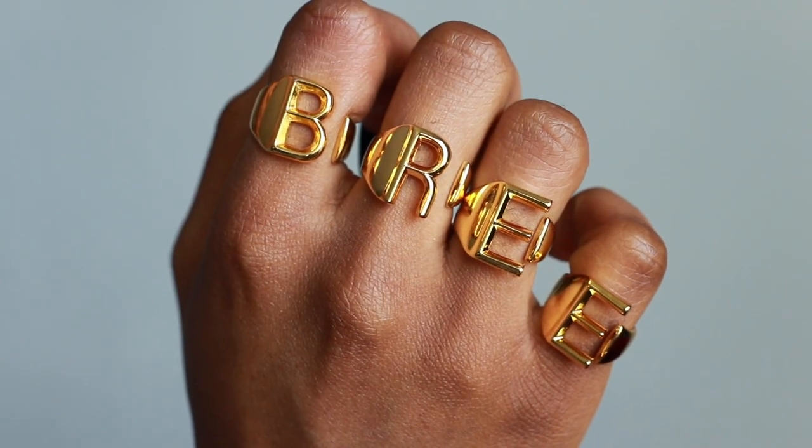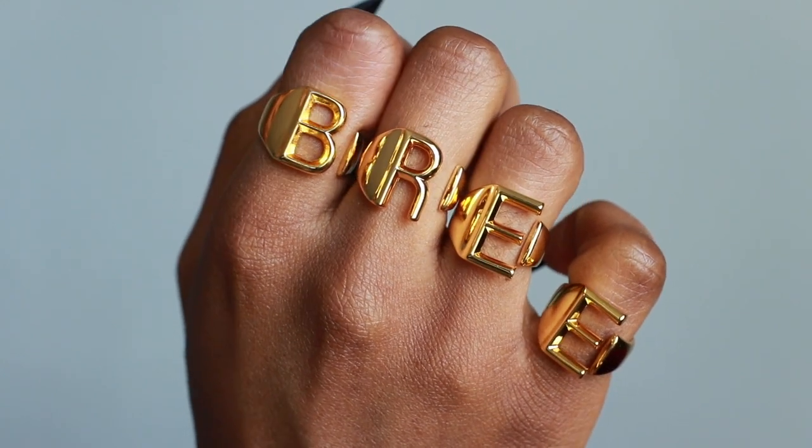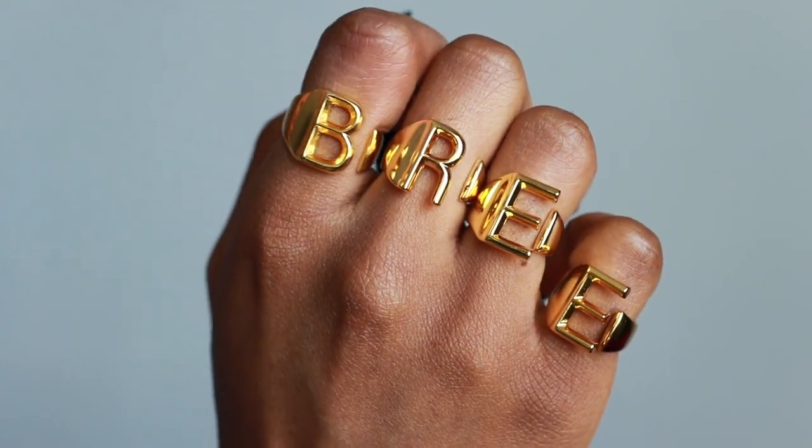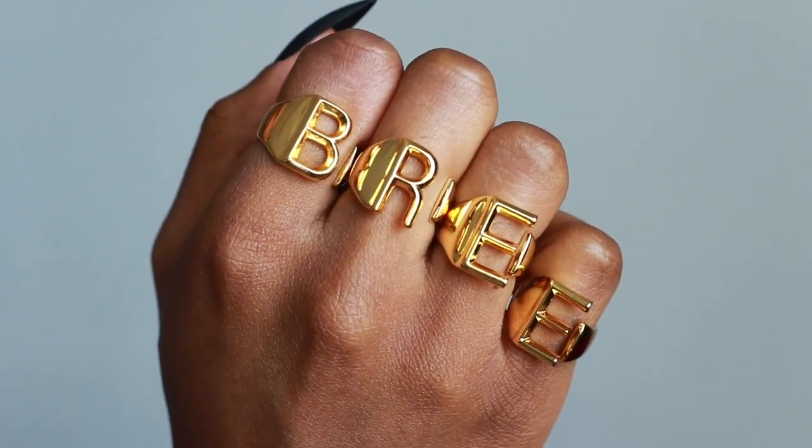Okay, so don't mind my crooked nails. I literally pressed these on right before this video. But these three rings right here, the R, E, and E, are from Amazon. And I just got these to pair with the B that I just showed you from Bagggitup. And then this ring right here is from Amazon as well. This one is definitely one of my favorites. It's super duper cute. It's like a shell almost. I can't really explain it, but yeah, these are all from Amazon.